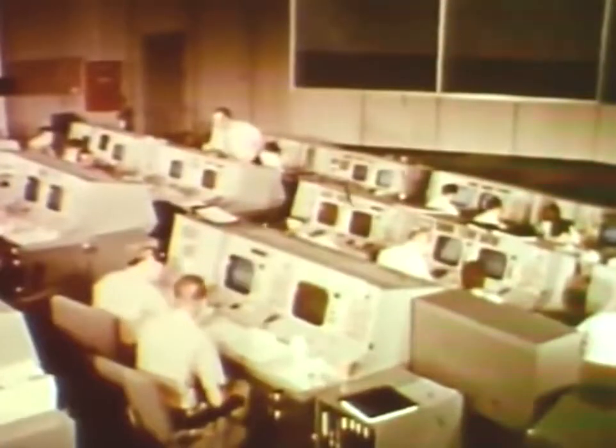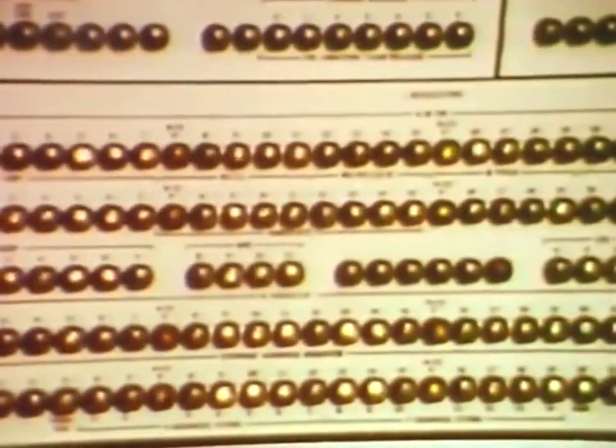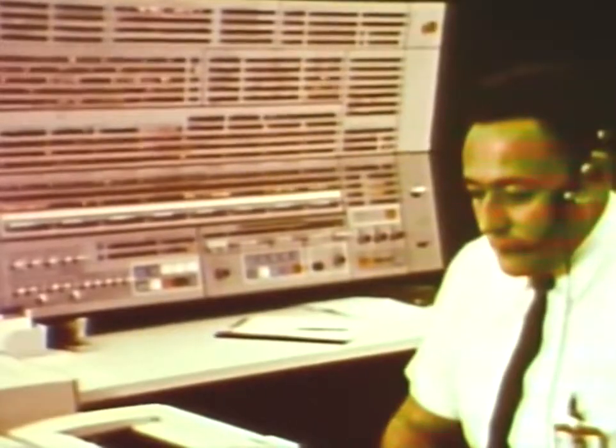But the astronauts are not alone. Their position is constantly being monitored and sent to the flight controllers at Mission Control in Houston. There, computers compare their flight with the one planned and revise the flight data.